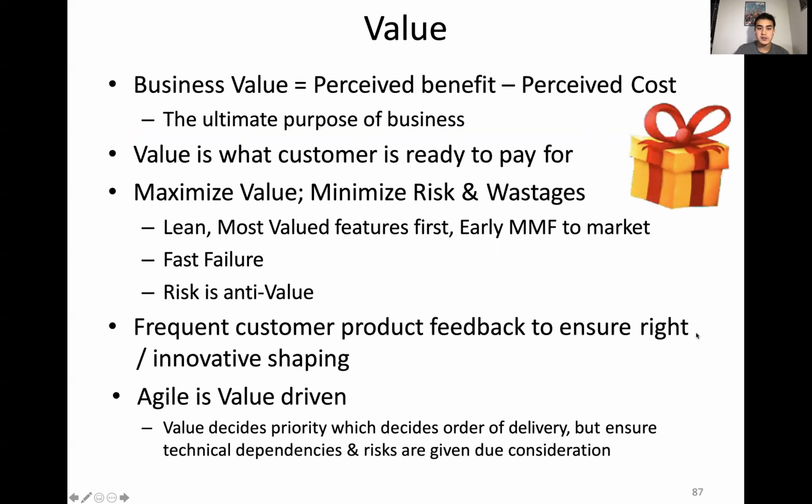So Agile practices, value, right? Agile is about value, and business value is about perceived benefit minus perceived costs. It's how can you provide value while reducing the amount of time or energy or manpower that it takes to create that value. And value is what the customer is looking at and ready to pay for.